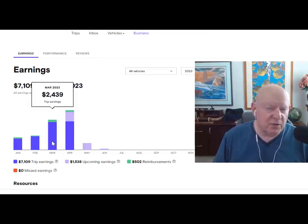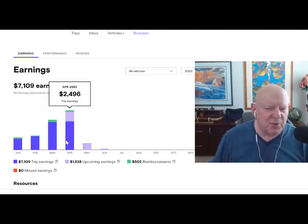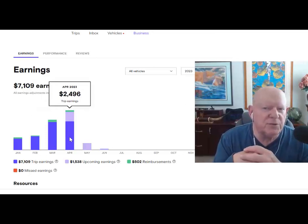As it started out, we had 5 to 7 cars during the March time frame. 5 cars pretty solidly available throughout March, $2,400. And really getting close to 7 cars. In the first part of April, we've had 7 cars pretty much available for rent the entire time.